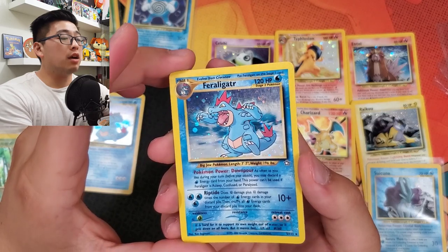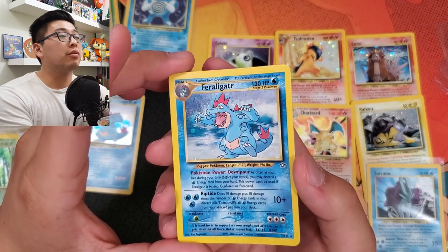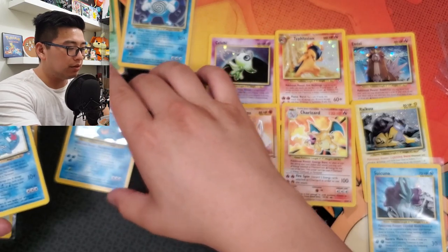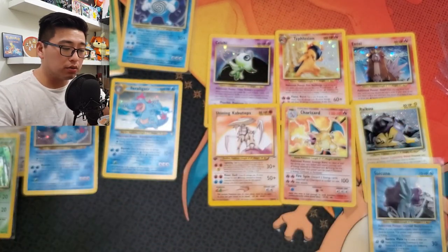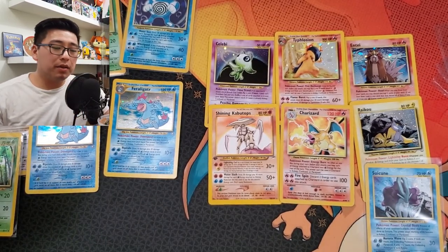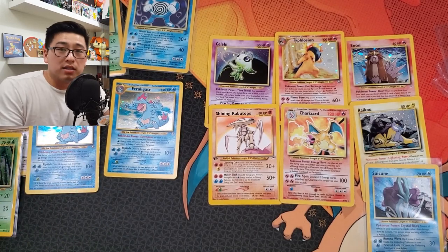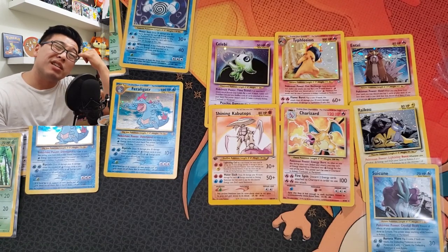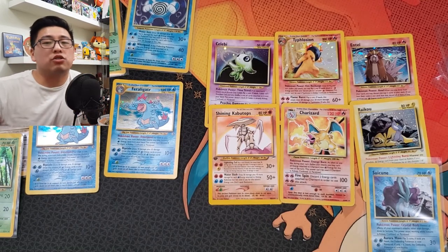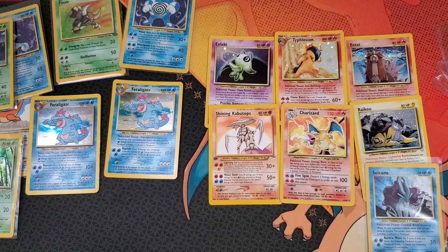So some of the holographics in the Neo series will have that marking. Swirls. They used to not really be too popular, and then some people saw it and thought, this is pretty cool. They enjoyed it, and then it became a big thing. Well, it didn't become a big thing, but some people like to keep an eye out for it. It's a pretty cool mark. It doesn't really change the price of the card too much, but it can, if people want to pay extra for a swirl because they enjoy the collectability of it and the aesthetic.